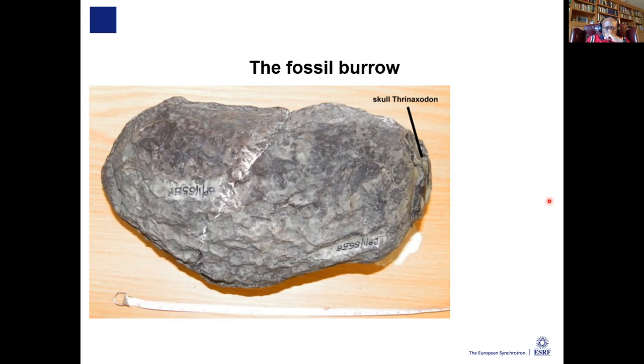I might be a little bit wrong about the date, but at the time we didn't have a CT scanner for research in South Africa at all. And so you can imagine, I think at the moment there are something like over 10,000 fossils in the collections at Wits University alone. So this is a fossil burrow.